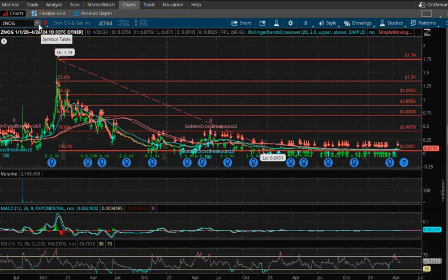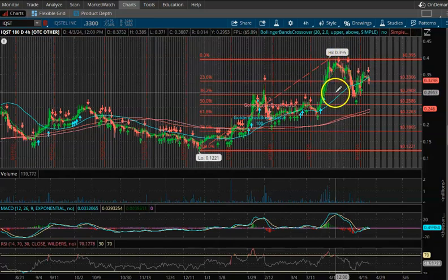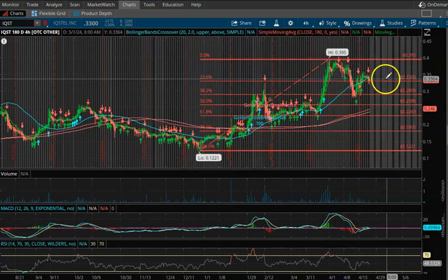Okay, next one we're going to talk about is IQST, ticker symbol IQST. This one closed on Friday at 33 cents, and it ran all the way from 12 to 39.5 cents. Got our pullback, fell all the way down, found some support at about 29, busted through the 33 cent mark again. Now we're finding some support here.